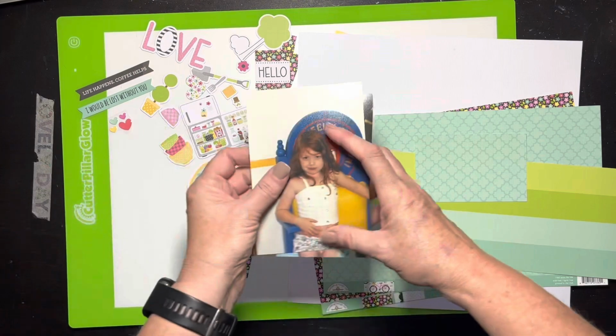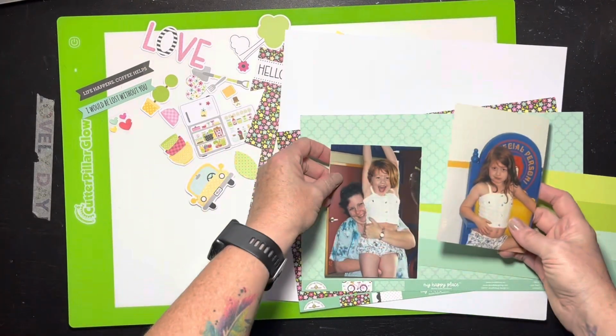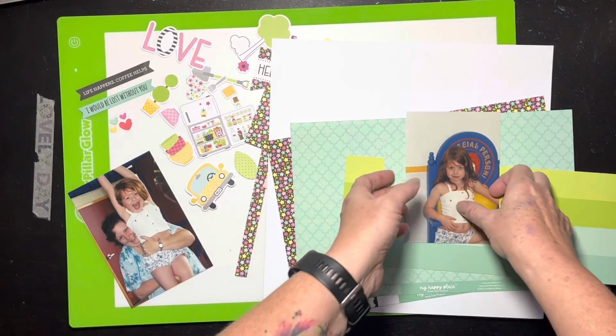So what I'm going to do here, I'm going to trim these down. I do need to have this trimmed down just a little bit. This one maybe not so much. I may do this like this. I do need to trim the side off because the door looks funny. But not much trimming, but I'll do just a little bit.